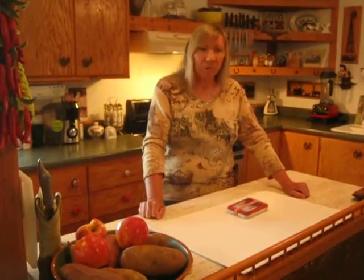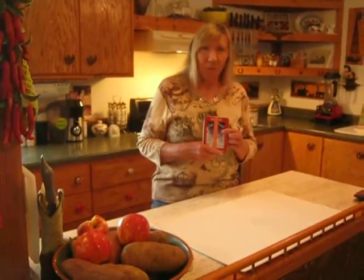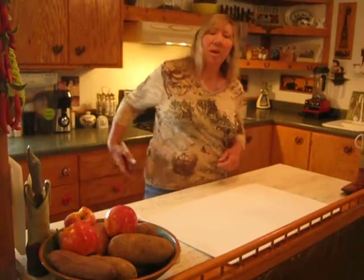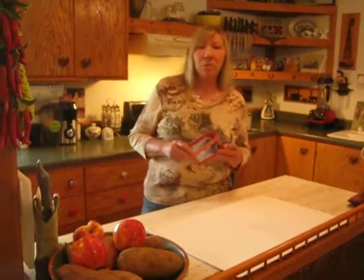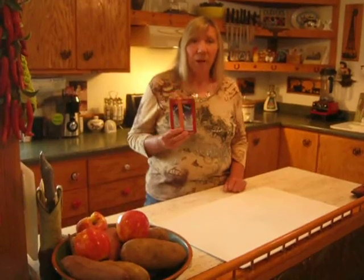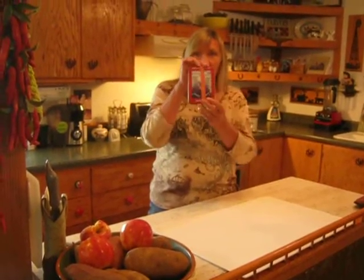Today we're going to do something a little bit different. I just wanted to show you a little box that I keep with me. It will fit right in my back pocket if I'm going someplace. I take one of these with me when I'm horseback riding, or if I'm out on my bicycle, or hiking, or whatever. And you won't believe what I have got in this little tiny container.